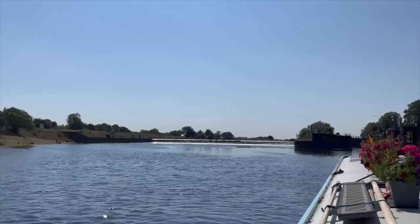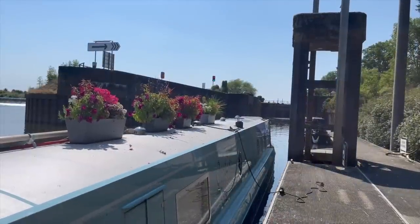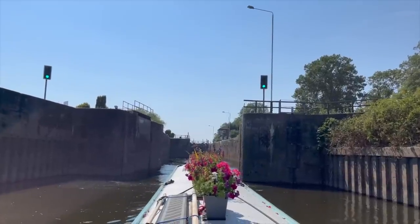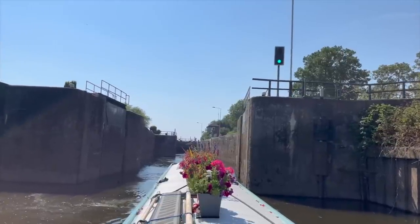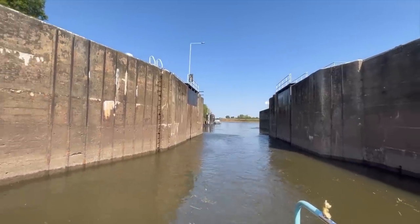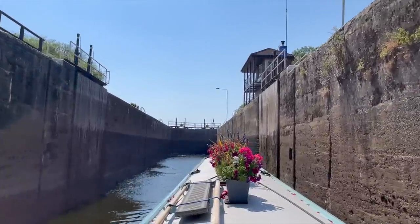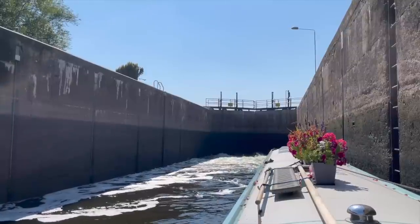See the weir there on the left, so all boats have to go through Cromwell Lock. These are the down rods on the lock walls that you loop your ropes around to help keep the boat steady while the lock is filling or emptying.